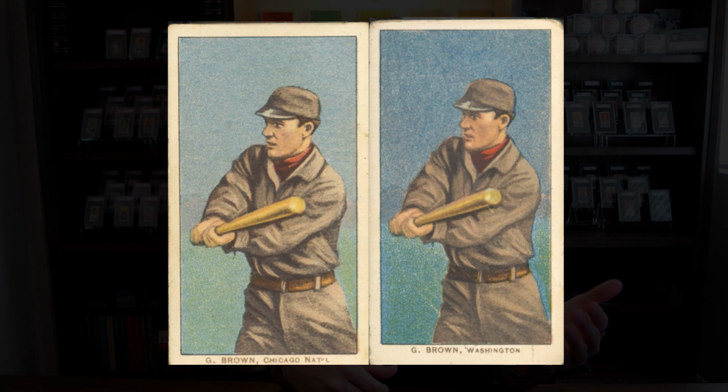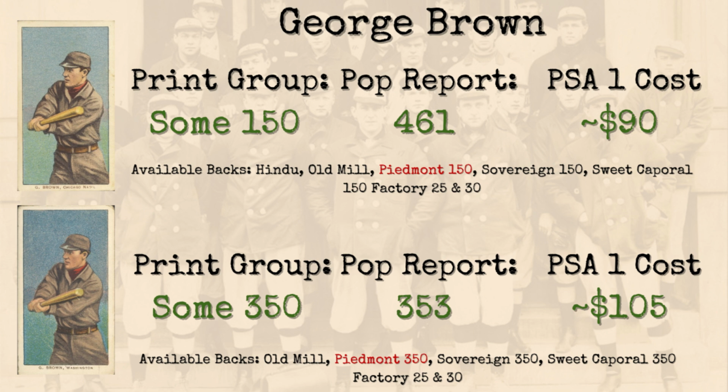We have George Brown with his Chicago variation, and then we have George Brown with his Washington variation. This happened because of a trade on May 21st, 1909. So what that trade did, though, is stunt the growth of both cards. The Chicago variation is a 150 group printing, but it's missing some key backs. Good example here, there's no EPDG. You see a pop report, 461, right around $90.